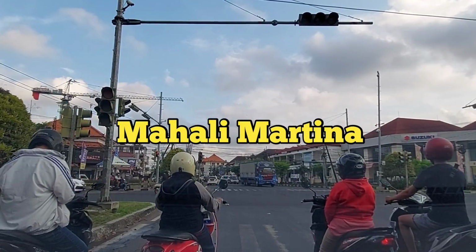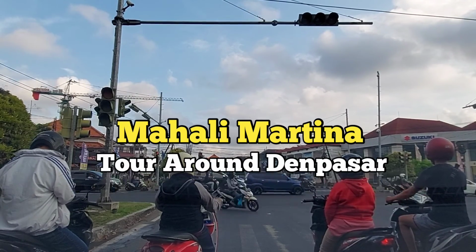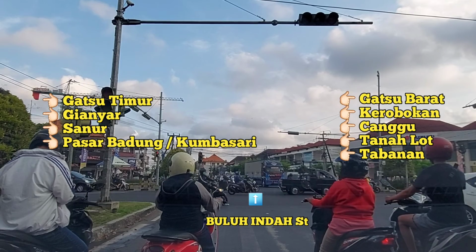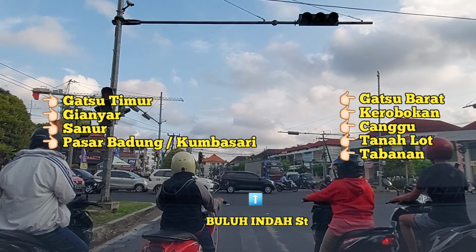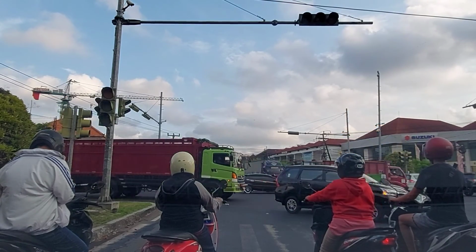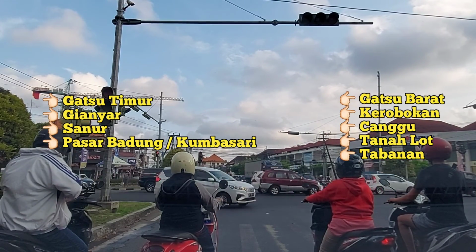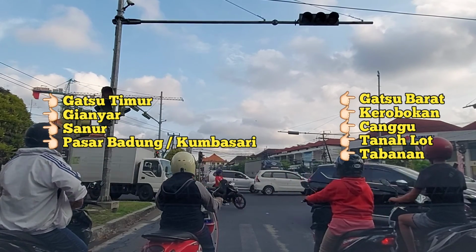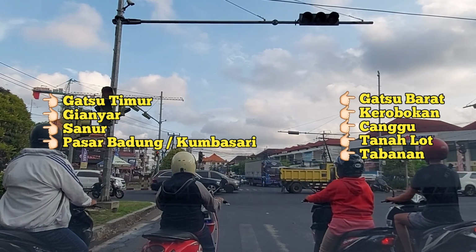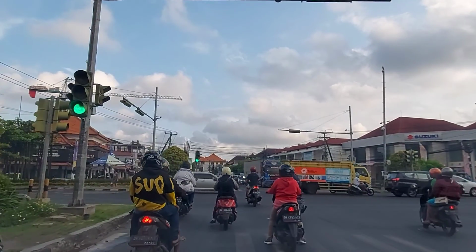So we will start our journey on this road, which is called Bulu Indah, right in front of us. And now we are still in a traffic jam. We need to wait until the lights turn green, and then we go. It's kind of busy because the students already have their holidays, because it's June and people are already graduating. That's why it's kind of busy, because there are many students that are already out from school. So now the light is green and we are going to go.